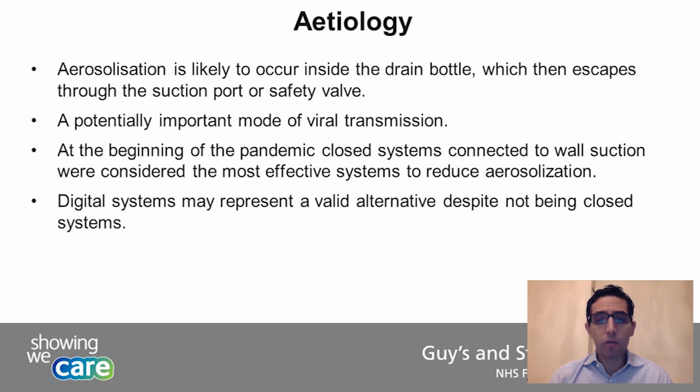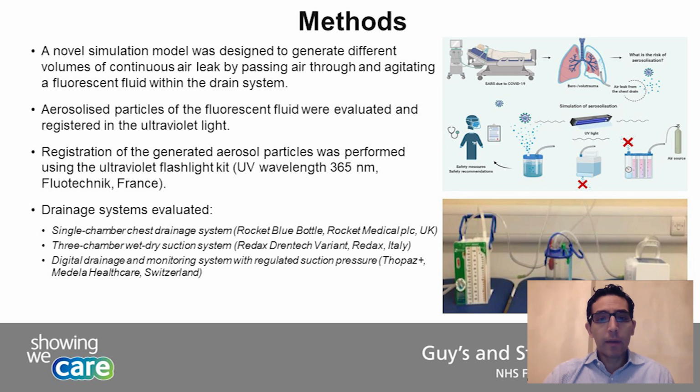Again, at the beginning of the pandemic, closed systems connected to wall suction were considered the most effective systems to reduce aerosolization. But digital systems may represent a valid alternative despite not being closed systems. Considering the cardiothoracic surgery department was in charge of managing elective patients and COVID-19 patients who required a chest drain, we decided to run a basic experiment to assess and evaluate the aerosolized transmission of particles through the chest drain.